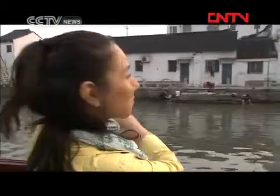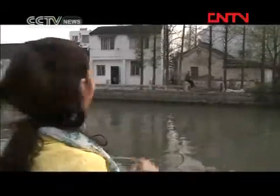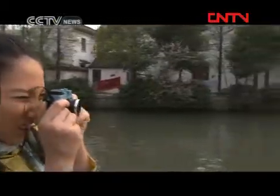That guy over there has an old-school camera. Because this place is so picturesque, it's like a postcard. Anywhere you look at it, that bridge, this nook and cranny. Fantastic. I got my own. I'm going to take one of these shots.